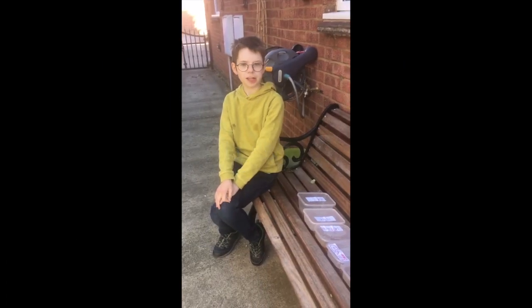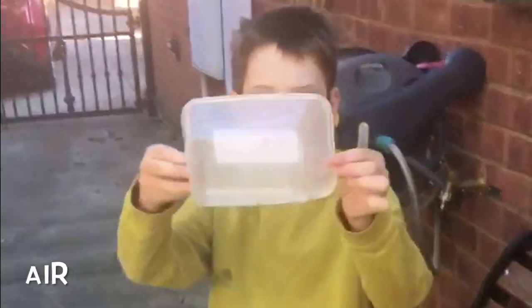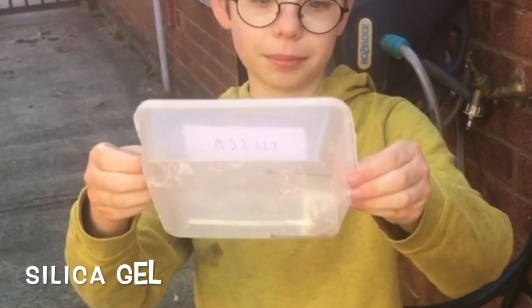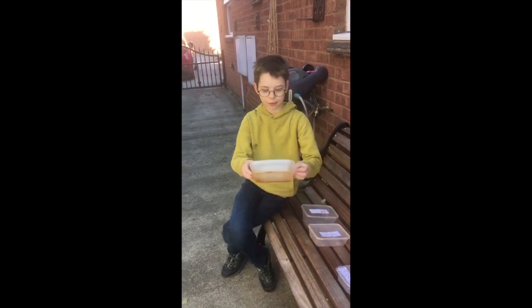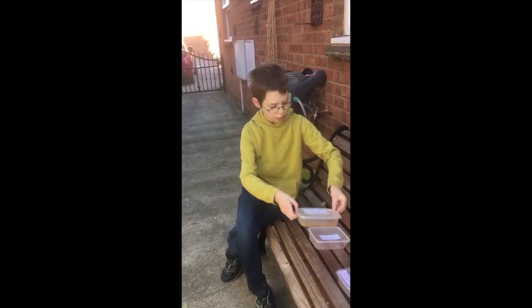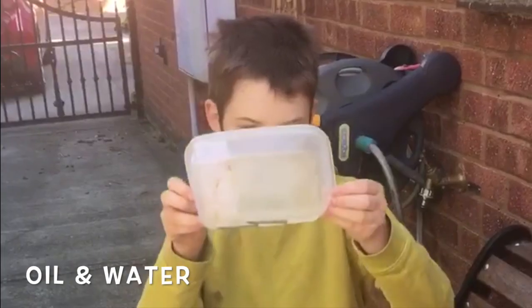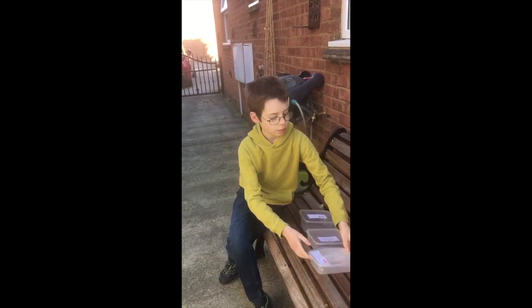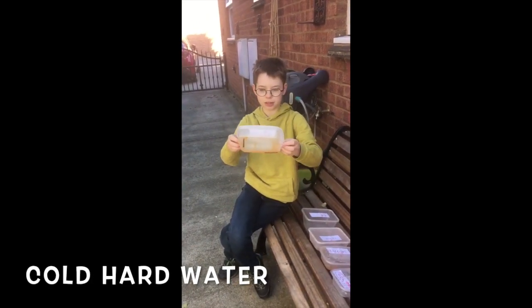We have had some changes on day 3. In the air, there has been no changes. It is also the same with the silica gel, but in the salty water, we are starting to have a lot of rust. But in the oil and water, it is also having no change. But in the cold water, we are starting to have more rust than we did on day 2.